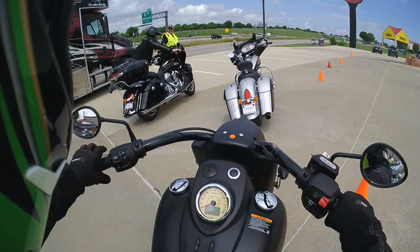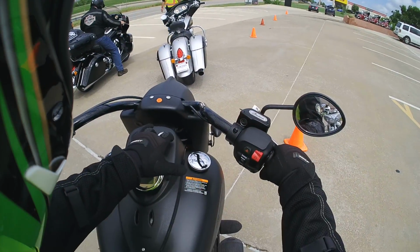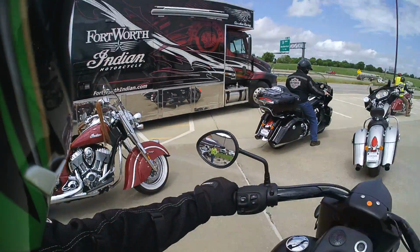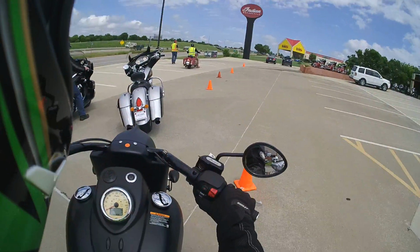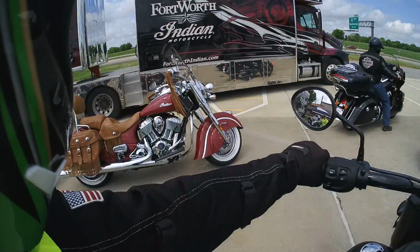Okay, came out to Indian Demo Days and I ended up putting on a neon vest and being one of the ride captains, so that'll be fun. Only request I got was to go out on a Dark Horse. So, taking out a Chief Dark Horse for this first ride.